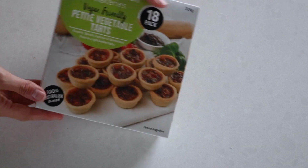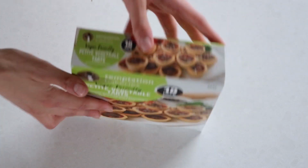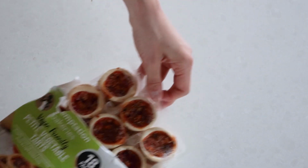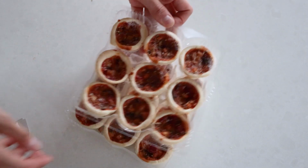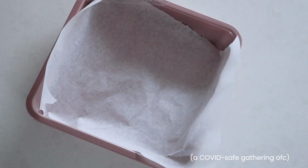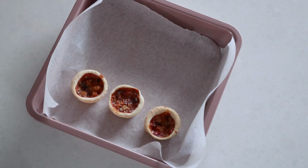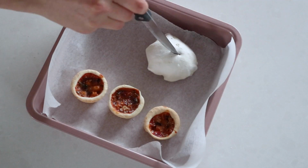So I wanted to show you a quick little close-up of exactly how they look when you take them out of the packet. This packet has 18 little tarts in there, which is a great amount for serving at a party or a gathering. But obviously it's also great to have at home, like I'm having them. I decided to have 3 as well as 1 of the mushroom Wellingtons.